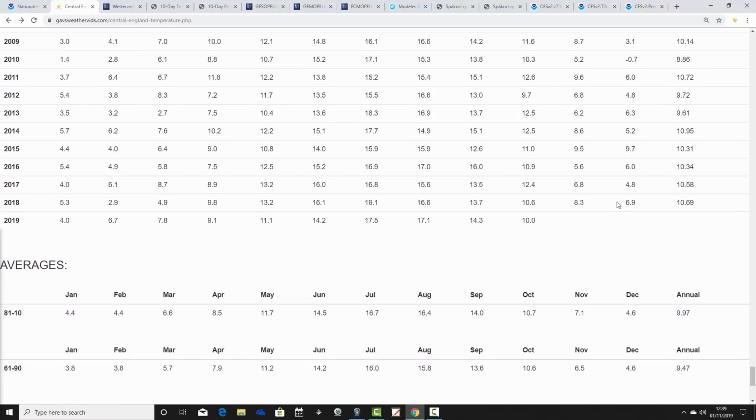So to be colder than average, you need to be around half a degree or more below average. You want to be half a degree or more above average to be warmer than average. Within half a degree either side of average, you basically have an average month, if you see what I mean.